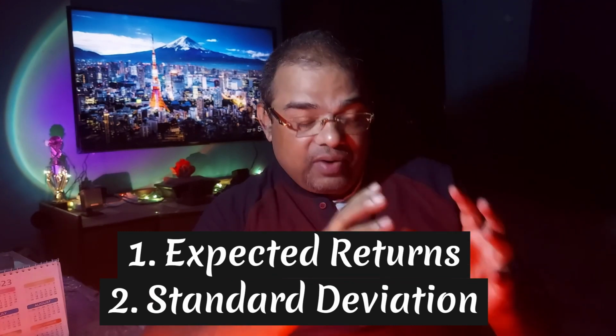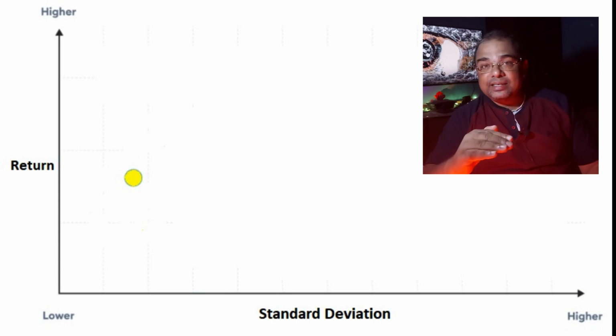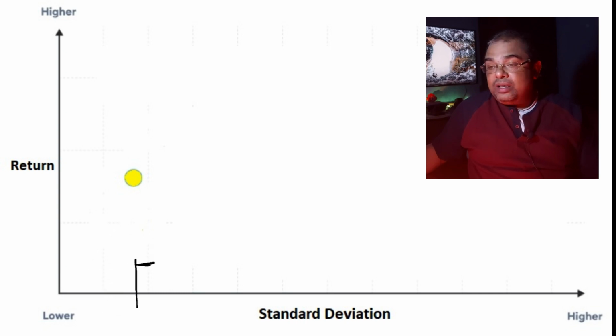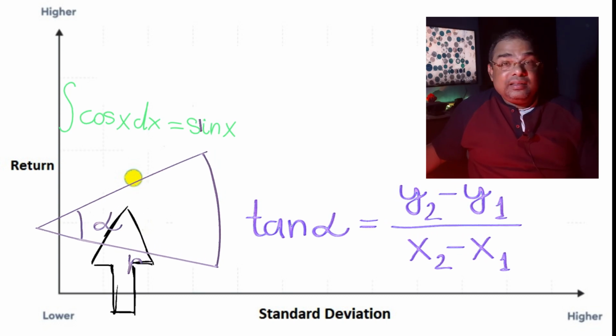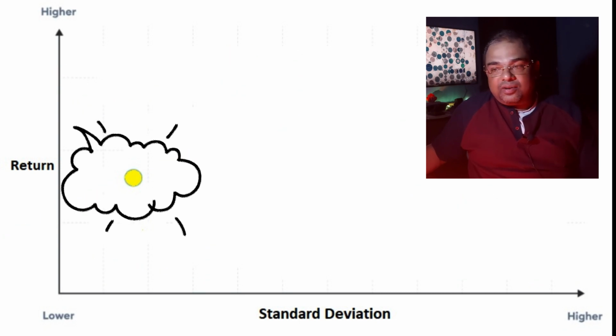So now, for your portfolio, you have one value as the expected return. You have the other value as the standard deviation from that boring formula that I just showed you. You get a number for both these equations. Now you have to plot a graph, with standard deviation on the x-axis and the returns on the y-axis. You see this yellow dot? The value that you get out of those two equations is plotted as this yellow dot.